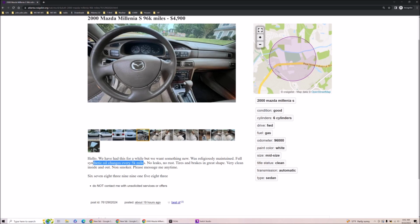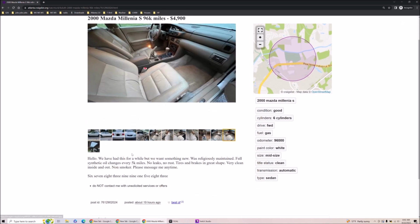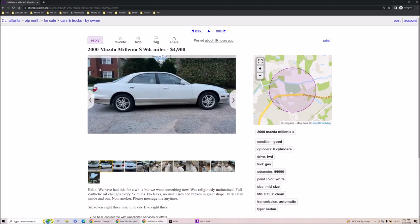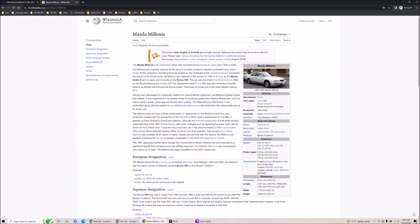Religiously maintained, full synthetic oil changes. We've had this for a while. No leaks, no rust. How much is this? $4,900 bucks. That's a little bit high, but it's not even 100,000 miles. Not even 100,000 miles. Mazda Millenia S. It was a Miller cycle engine, and I don't even know what that means. I just remember reading that, and it's like, am I supposed to know what that means?